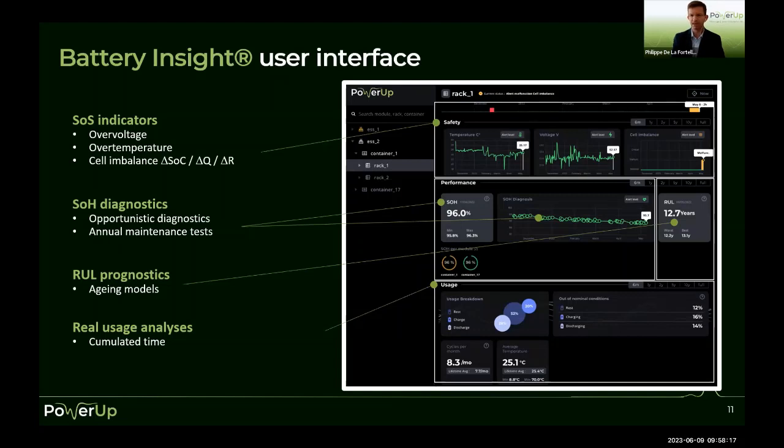You would also be able to track the performance characteristics of your assets, on state of health, state of charge, and what we call remaining useful lifetime. And you would be able to track the usage, make sure the usage is within nominal conditions to avoid any warranty issues, and to be sure that you're having the right cycling, the right temperature, and all the right usage conditions for making the most of your assets and making sure you're not going into the wrong side of things.